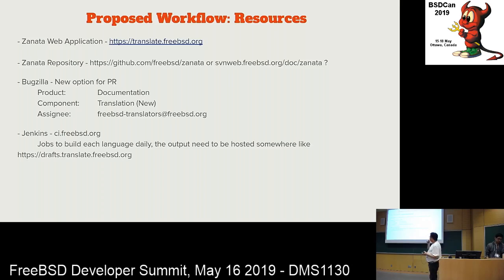We have proposed a URL for the server. We will need a repository, maybe GitHub or SVN, to do the automation for the builds. Probably we will need a new option on the bug reports to help people contribute over there if they want. And a job on Jenkins to generate the daily build that will help the volunteers to see the result of their work.